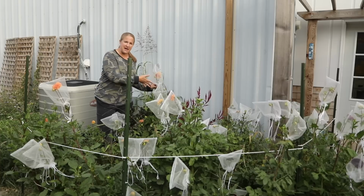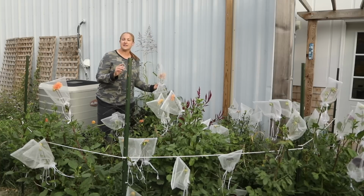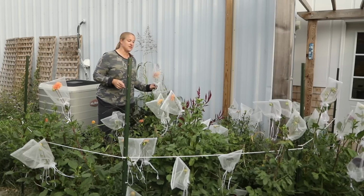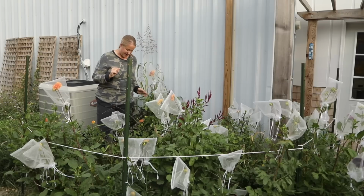I have organza bags covering all of my blooms. This is to eliminate the bug pressure. I would say maybe mid-August it started where I would have bugs just starting to devour the petals of my dahlias, which obviously is not good when you're cutting them. So I put these organza bags, either the 6x9 or the 8x12 size. They're white, they're from Amazon, and this completely eliminated the problem. So it was a really easy fix.